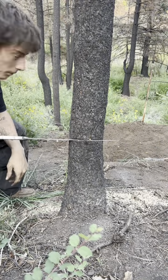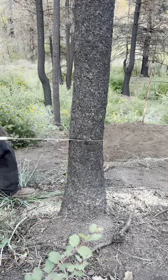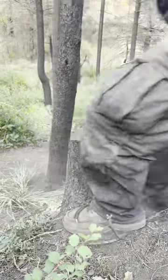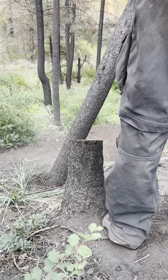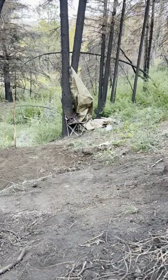I'm aiming for in between the spear and that tree right there. Oh, damn. It's up there, stuck on that tree. I'm about to clear this out and then try to fall it.